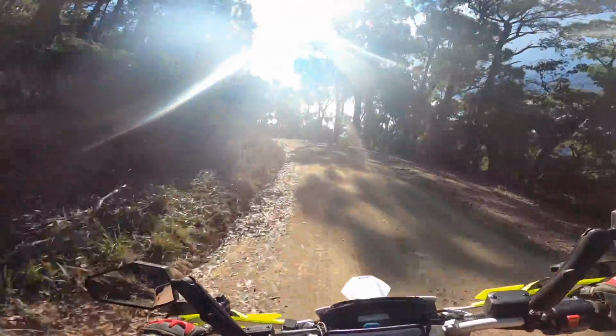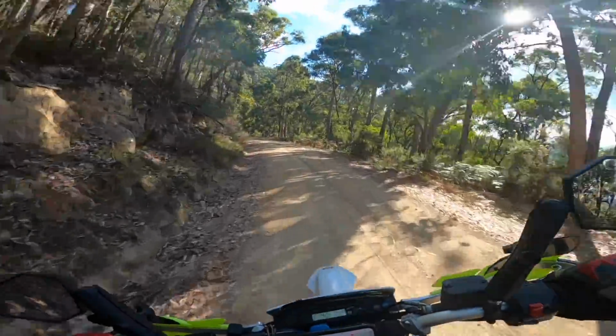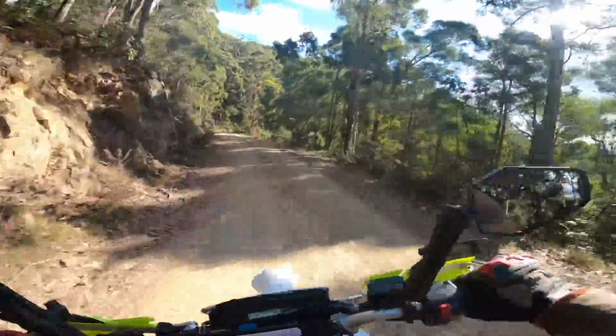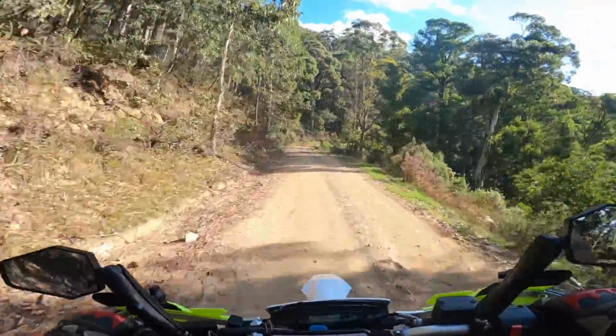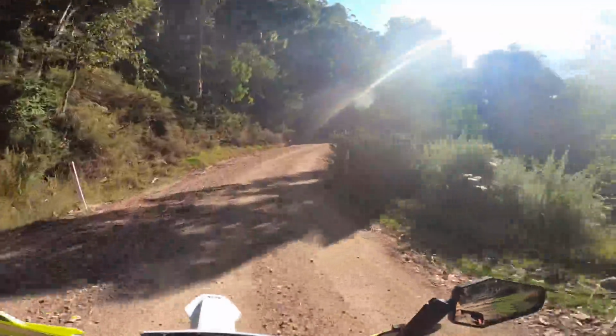It's got some really good water bars. It's nice and free flowing. If you haven't done it, it's a good one to check out. Not that hard, it's just a nice warm up before you start to head into the high country.